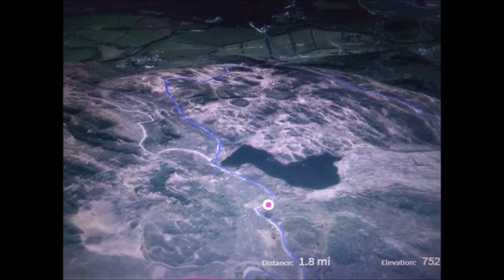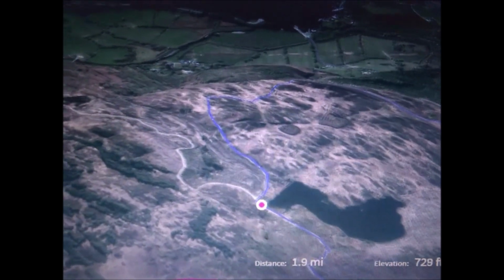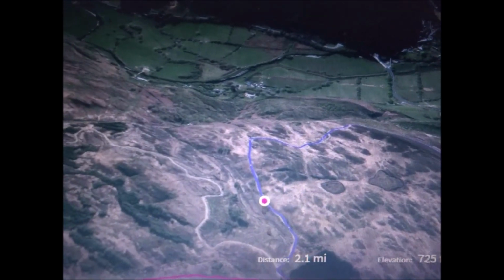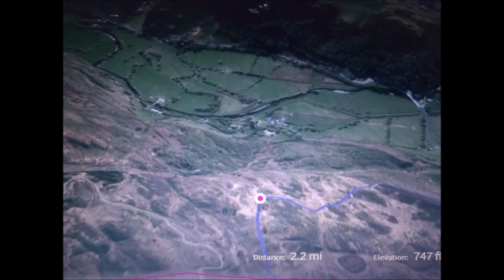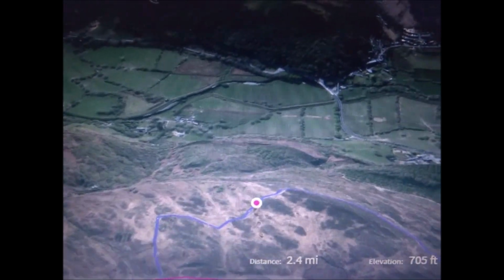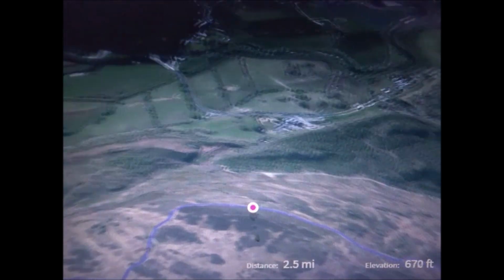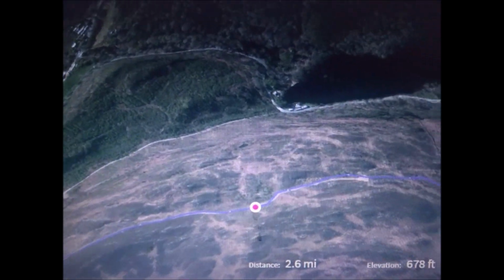Once I reached the lake, I had a short break and then continued along the track, which was no longer really used as a forest track. It's still in quite good condition. I reached a little viewpoint, had a good view of the Vale of Llyn, continued along the track, and then had a good view looking several hundred feet down into the mountain village of Maentwrog.